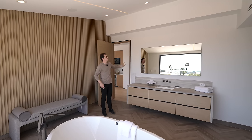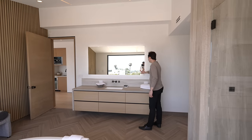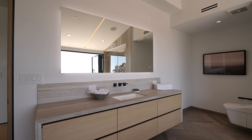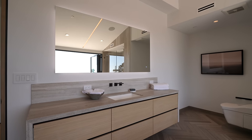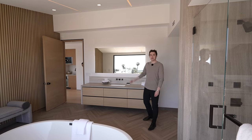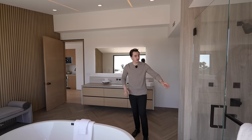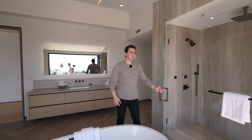Above me, beautiful mirror. It also is a smart mirror because you press the button, you can actually turn on that LED light strip. And in case this mirror gets too foggy, press a button and it actually defrosts your mirror like we're in a car. That's pretty crazy. Now to my left, let's take a look at what we have here.